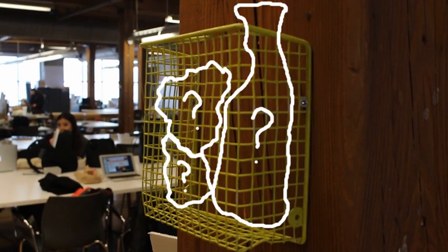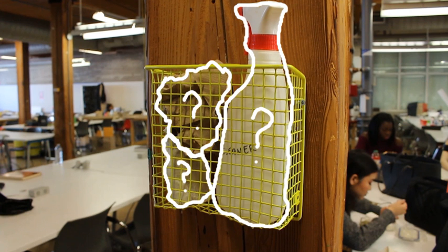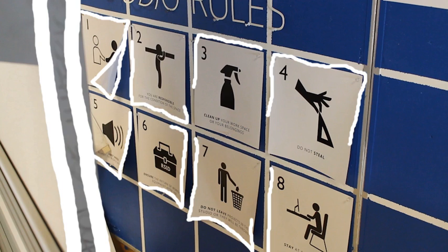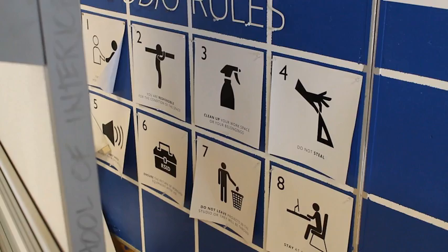There are rules for individuals using the studio to help maintain a clean environment throughout the year. However, the rules posted on the announcement board are often blocked by clutter. There is also a lack of cleaning supplies to enforce these rules.